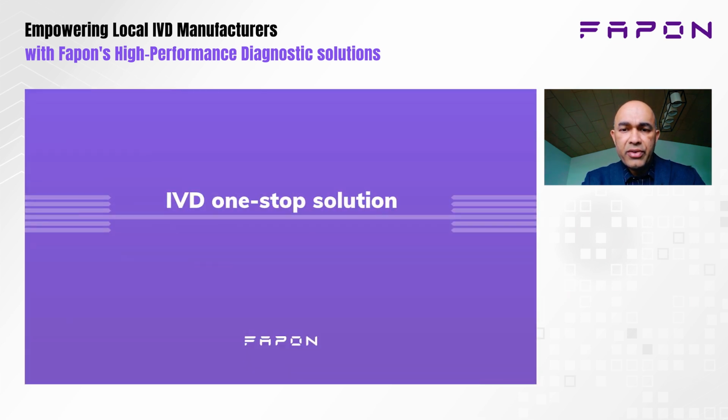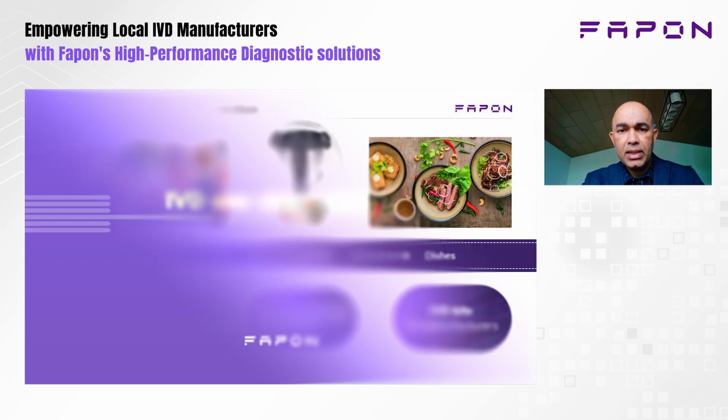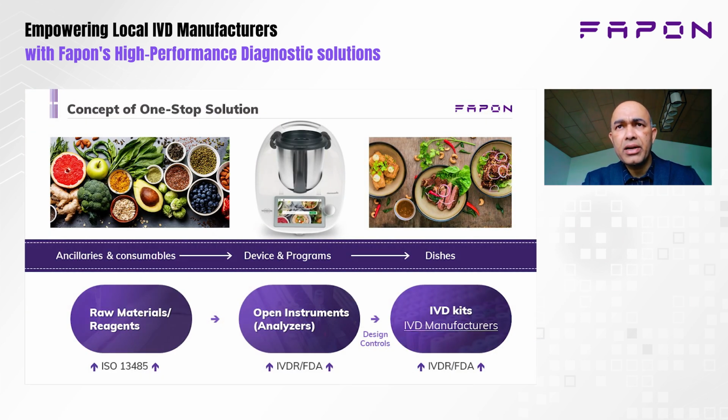So this is something that we are doing routinely. With regard to the IVD one-stop solution, what is the IVD one-stop solution? You can compare it with the kitchen maker, which you are using every day at home. The kitchen maker can use different types of ingredients. And then you follow a particular program to make different dishes. If your ingredients are always the same, you follow the same program, then you always end up with the same quality of dishes. And it is exactly how the IVD industry is working.